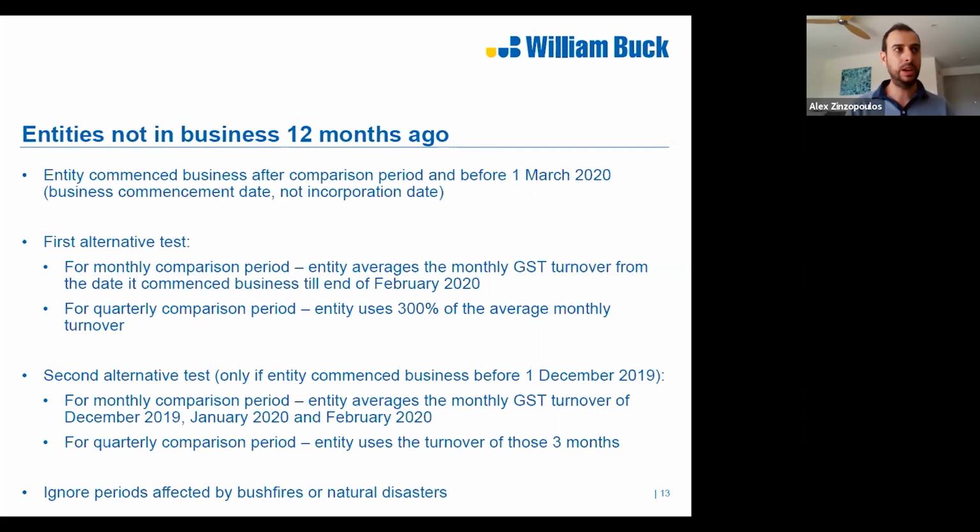Okay? Does that make sense? So if you want to compare your declining revenue for the month of April 2020, you find out what all the GST turnover was since you started trading up until February 2020. You take the average of that so you can get your monthly turnover, and then compare that to your April 2020 turnover. That's how you assess the 30% decline in revenue.